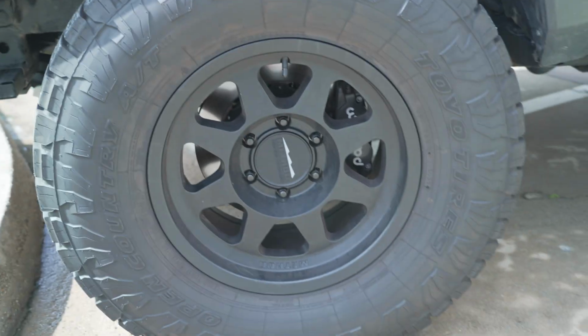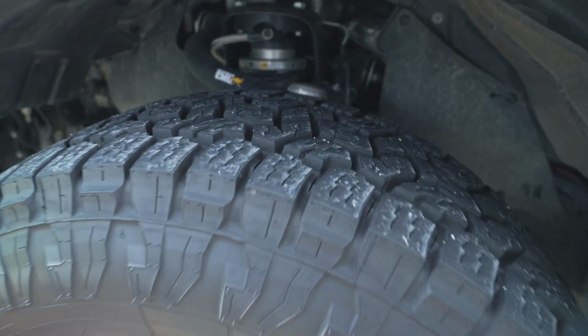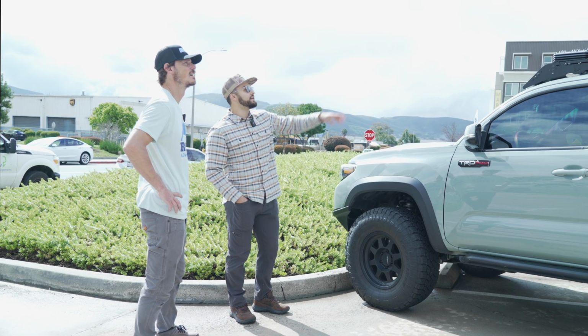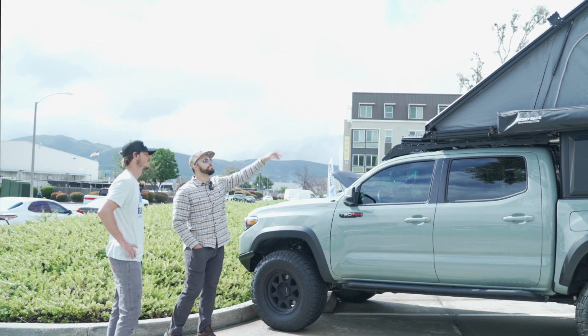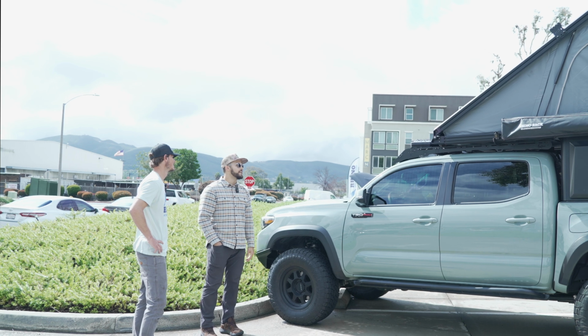Something a little unique is the Wilwood brakes. Oh, nice. Yeah, I had to get big brakes, and it makes a big difference. These are 305s, so they're a little chunky. But I think it's pretty much done. And then we got the WeBoost mounted to the top. Heck yeah. The last 2 things I'm gonna do are some rock lights and then a Maxxair fan at the top. Brilliant. But other than that, it's pretty much done.